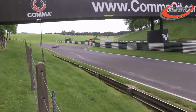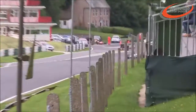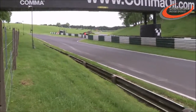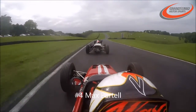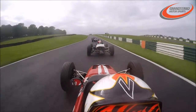There's the top 2 into Coppice. 3rd, Shaw, under lots of pressure from Rob Wainwright. Wainwright is right there. He couldn't find a way through though. The quartet behind staying the same order too. Let's ride on board with Max Bartel. Now, who after this 4 is going to make a move into Park Corner?